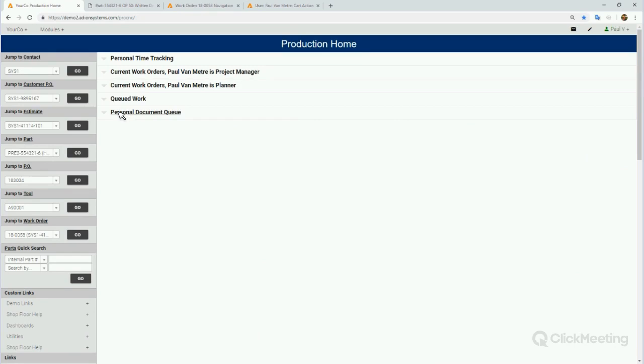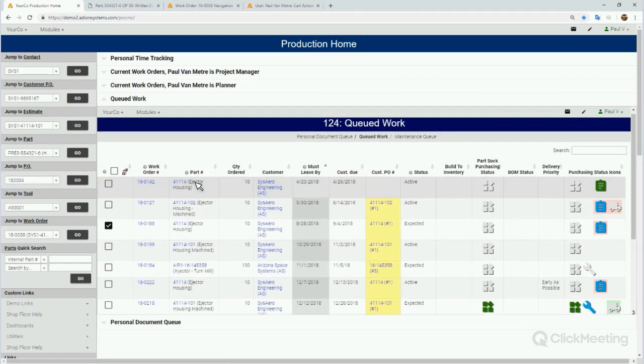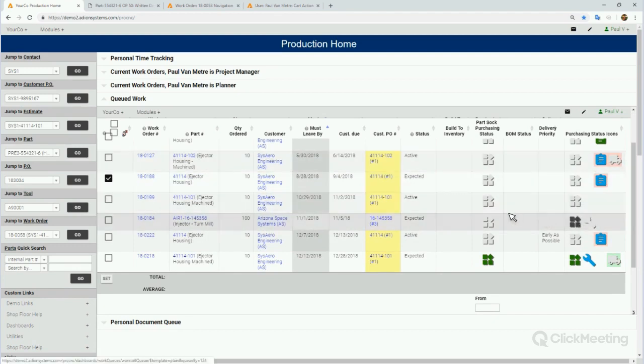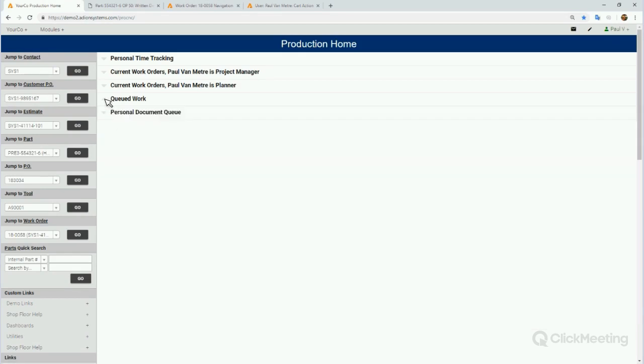I have a few other items here. Things that are ready for me to work on immediately would be in my queued work area. So I could see, again, those jobs, things that are available, purchasing status icons, and I can work from this list just from the top down.